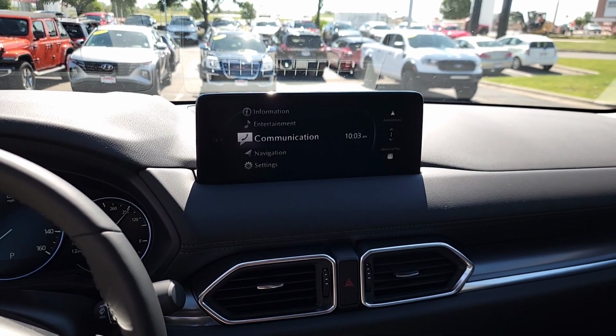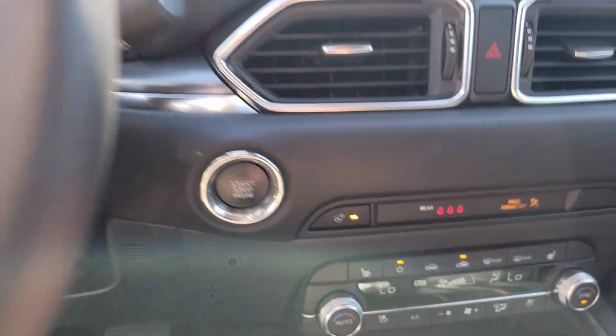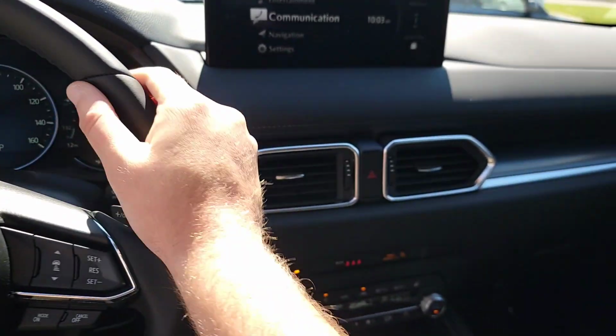All right. Now we're also gonna have heated steering wheel button. Oh, it's gonna be so nice for those winters. So comfortable from there.